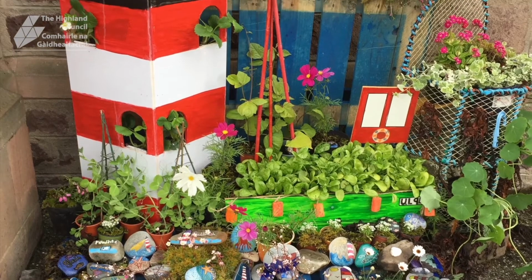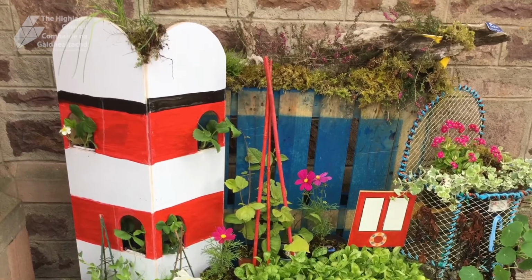We hope you like our pocket garden and decide to vote for our Living by the Sea entry. Thank you.